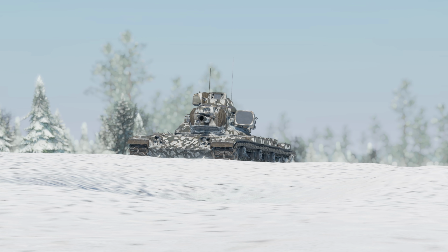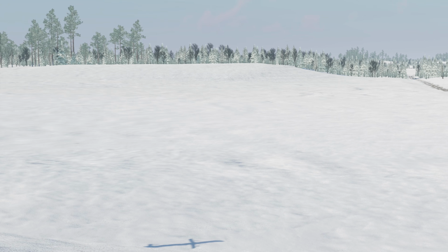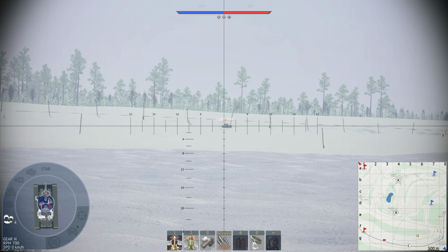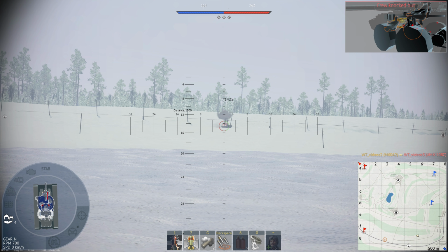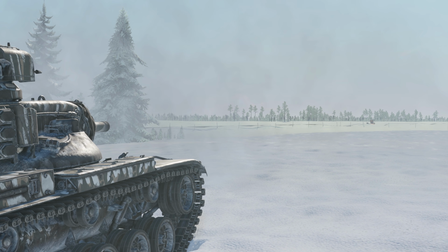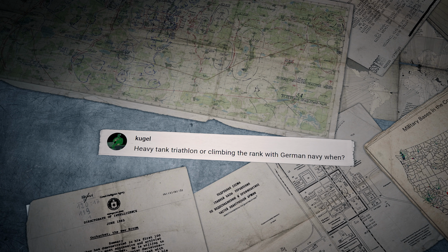Hi, Manthas P. We haven't nerfed any ATGMs recently, no. But we still recommend to use the HE rounds on this tank, especially if you have the laser rangefinder unlocked. Many tanks, including the M60A2, can now set the lead automatically, making it much easier to hit the target with an HE round. And the last comment for today was written by Kugel.